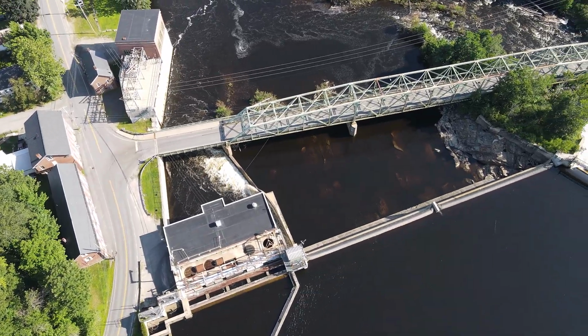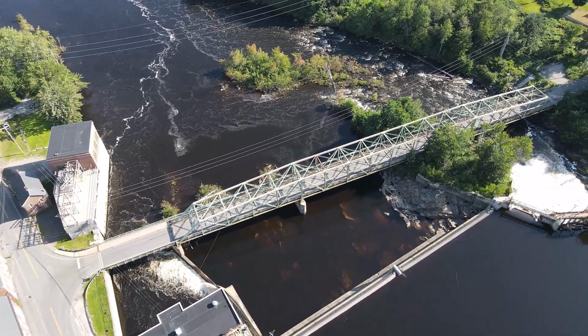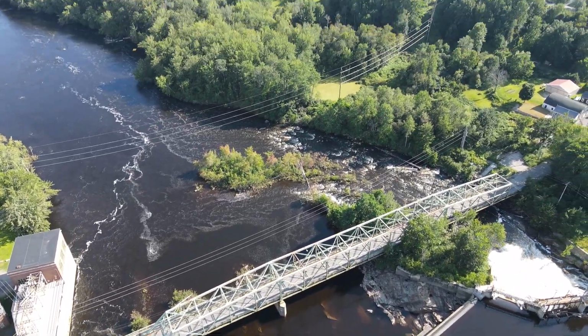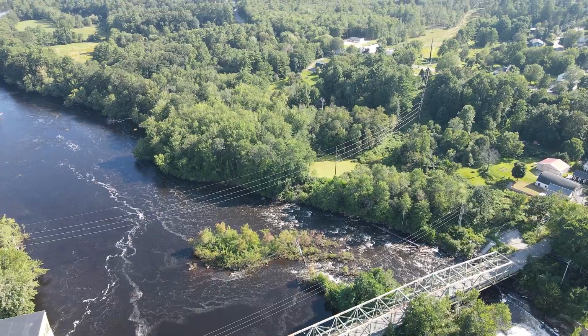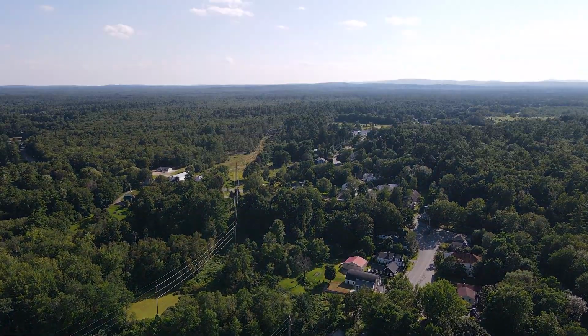I'm going to pan to the other side, but pretty much Hollis looks very similar to this, hence similar real estate prices and shopping for goods and services.